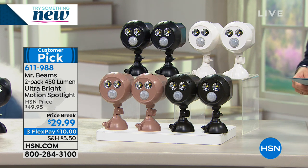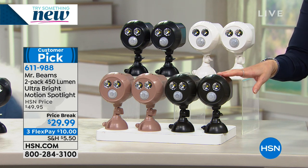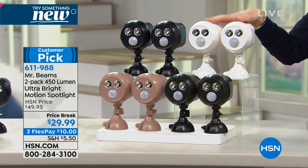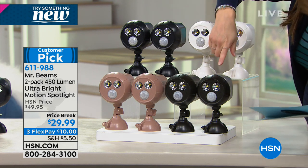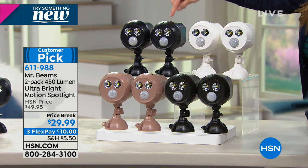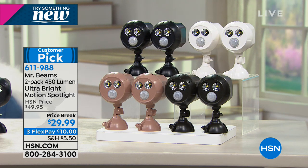You're gonna get an incredible technology in your choice of color. We have it in black. We also have it in a taupe. Up here we have white, and then we have this is the brown. Oh, it's a really deep, deep brown. And then we have the black up here. On Flex, it's only $10.